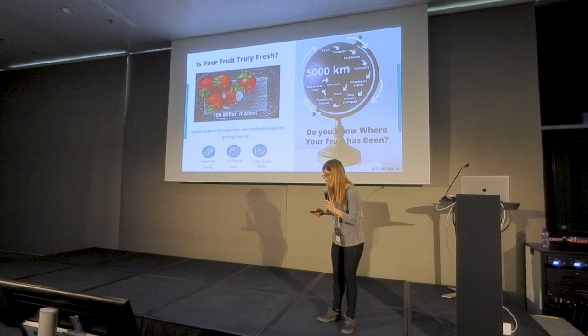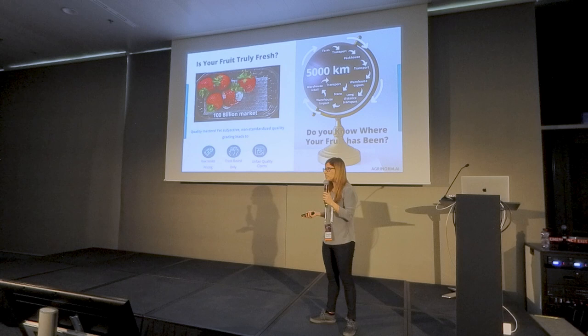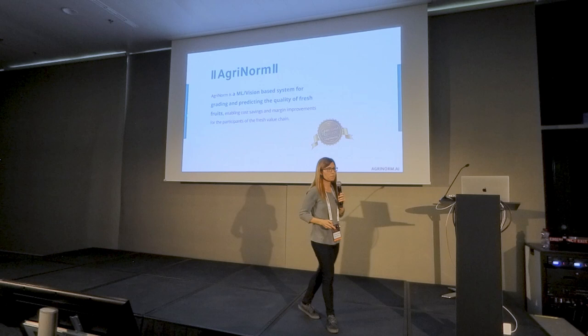This is not the only problem. The other problem is that quality is a very non-standardized thing along the fresh supply chain, and every player has their own way of measuring, their own tools. And this leads to things like pricing not reflecting quality, commerce only happening between parties that know each other, and also unfair claims.